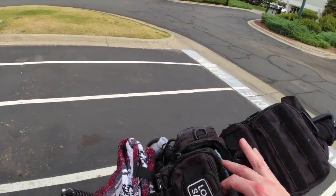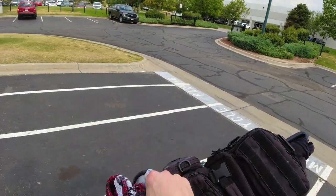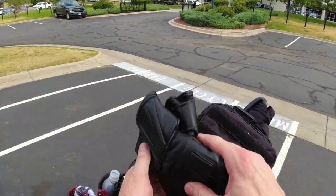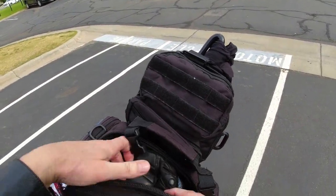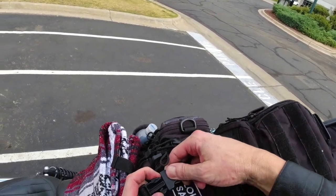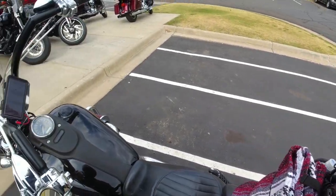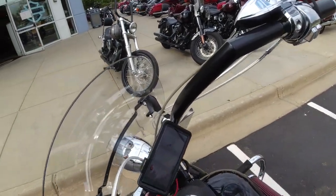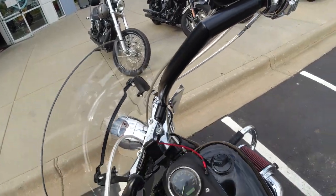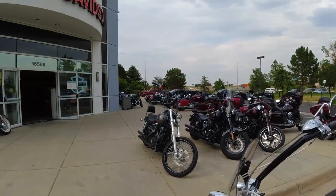All right, so I'm gonna grab my wallet again. And as a matter of fact, I think I'm gonna put my gloves in here this time. All right. And I definitely need some water on this one. We drove a long, long ways. I have one more place to go. I think it's about another half hour, 40 minutes, something like that. So it'll be kind of interesting.